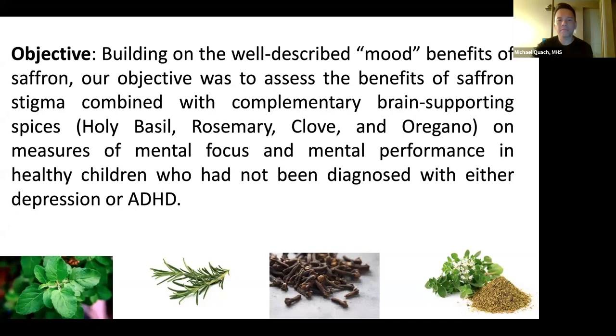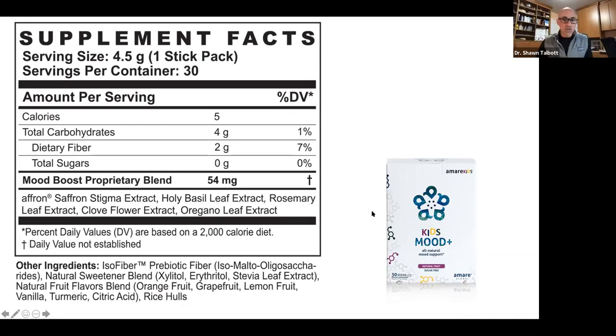Performance, right? Even though it's called Kids Mood Plus, we don't want to have just a mood product. We also want to have a stress product, a focus product, and a resilience product all in one, just like our adult Mood Plus product. But we're using a completely different ingredient profile for safety reasons. Okay.